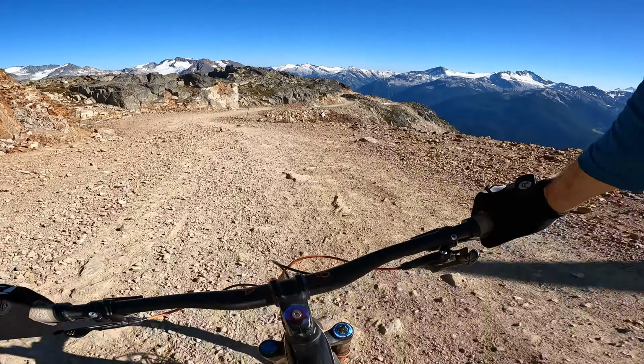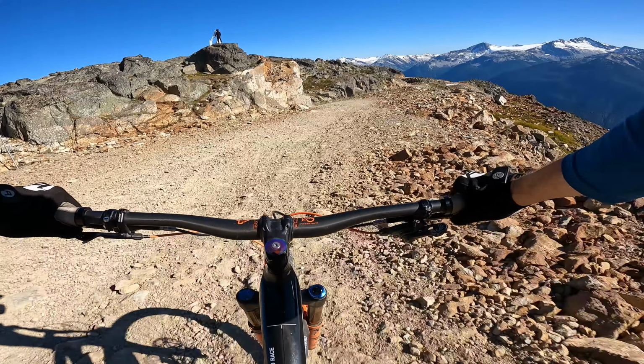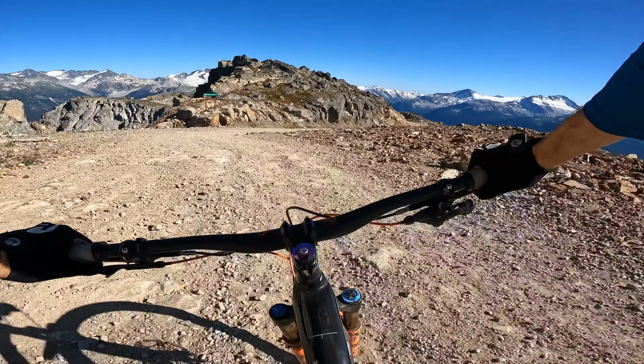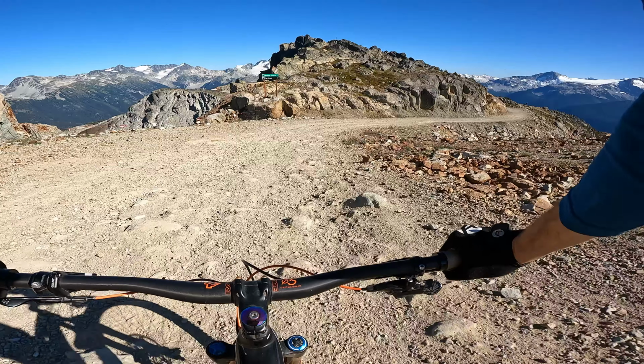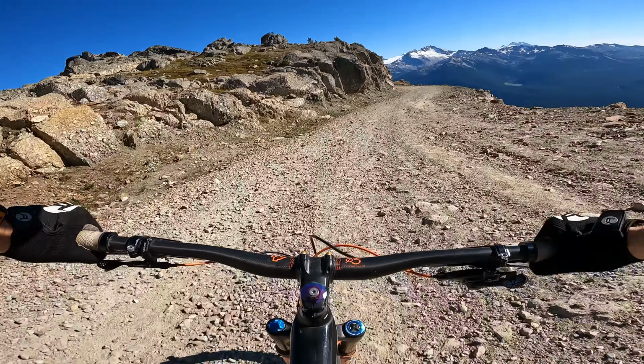Beginning at the top of the Peak chair on Whistler Mountain, Top of the World will take you through some of the insane alpine environment on tacky smooth singletrack filled with built-up berms, switchback corners and full flowy descents along the way. The trail winds its way down the backside of Whistler Mountain, dipping into areas not even open for skiing in the winter.